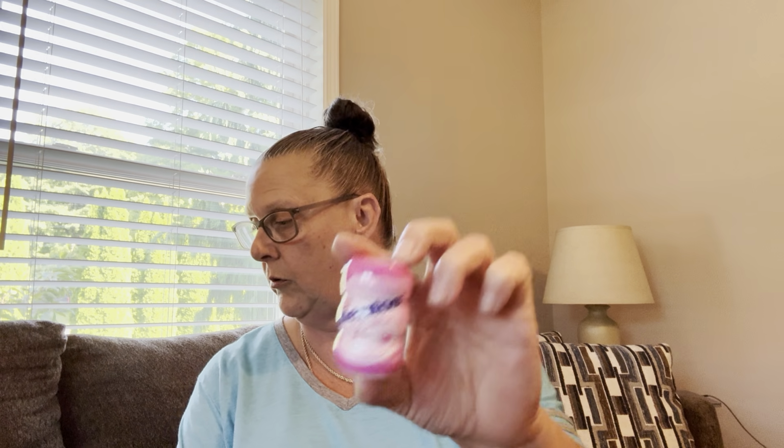The last treat find were these, and it's Mentos gum. This is the Bubble Mint. You get 10 pieces in a package. Love these little containers, but hadn't seen this flavor before, so I'll grab one of them.